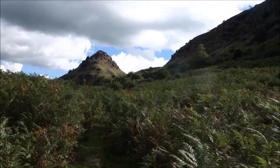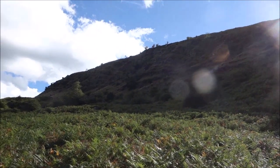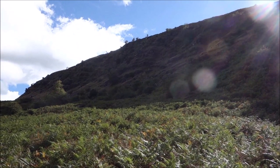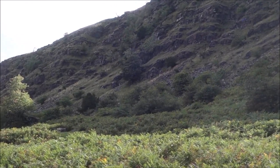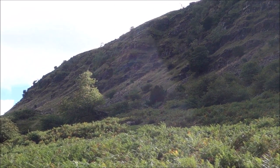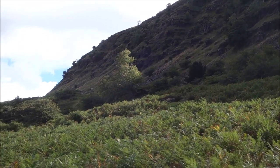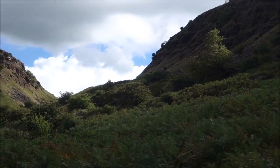I mean, you look at it. I'll steady the camera for you. Yeah, when you look at it, it's really quite a majestic feature. And I have to say that this is Herefordshire. We're on the Herefordshire side of the border.